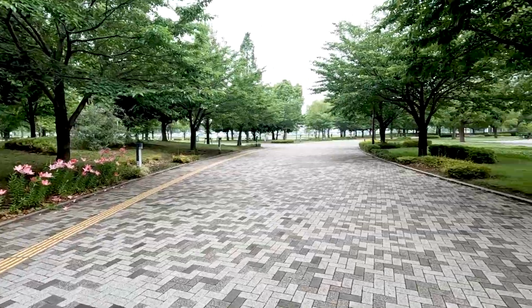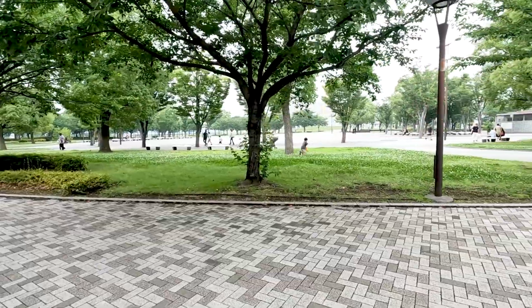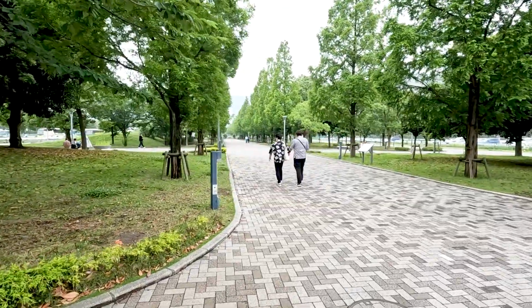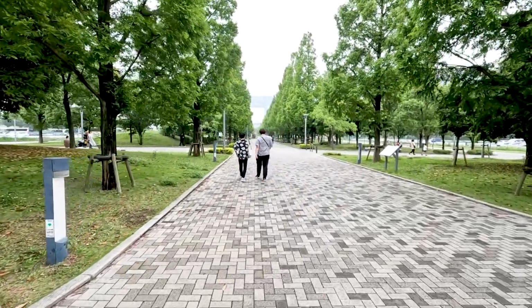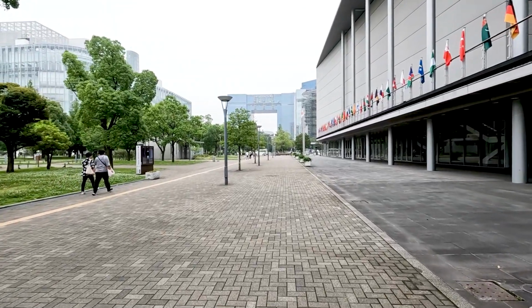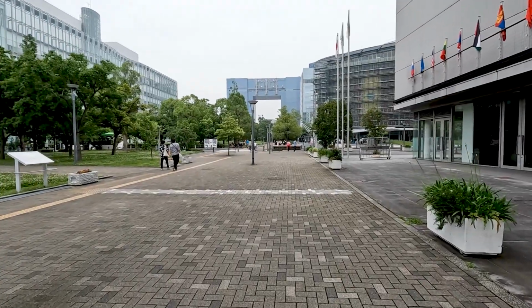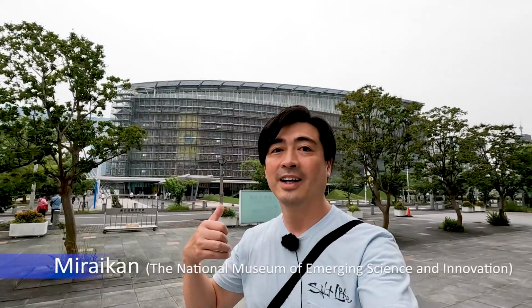Okay, next I will visit the Miraikan science museum. That place is near the Unicorn Gundam, about a 7-minute walk or so, so let's visit there. Okay, I arrived at the Miraikan Science Museum.